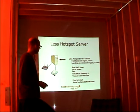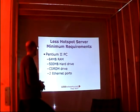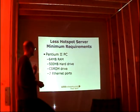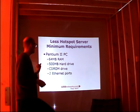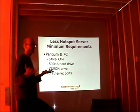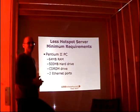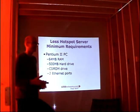So, slide. Okay, the hotspot server requirements, I mentioned this before, very minimal. A Pentium 2 PC, 64 meg RAM, 500 meg hard drive, CD-ROM drive, 2 Ethernet ports. Very cheap. It might be that PC you've got sitting in the garage that you don't know what to do with. I've got one.